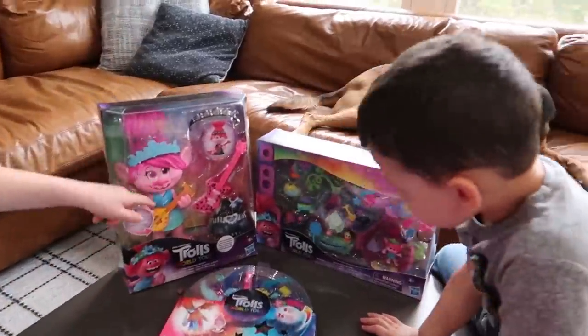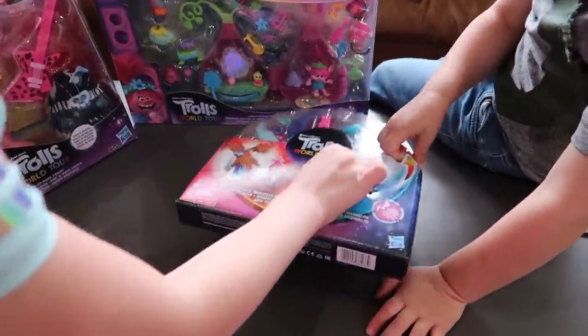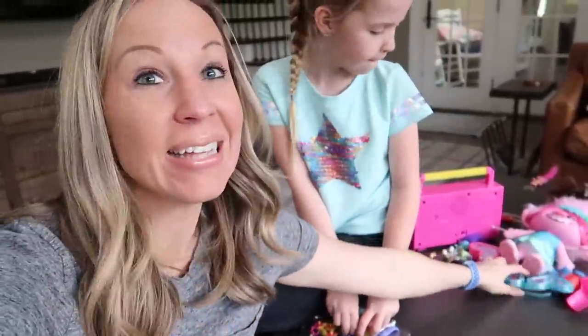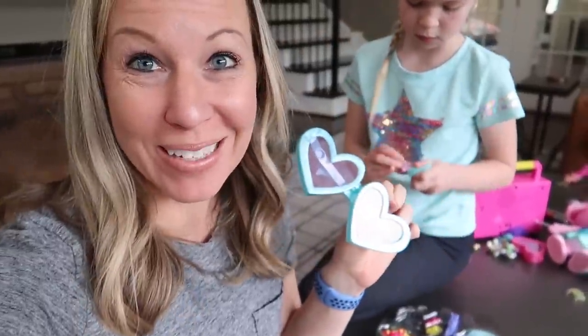Which one, Colin? Your turn to choose. This one? Ooh, good choice. It's Trolls World Tour Tiny Dancers. Oh, wow, check them all out. So what I'm realizing, Maya, is these are the same things that were in our blind kits that we opened that came with the sunglasses. This is a pack that comes with a lot more, but you can always buy more blind boxes and kind of grow your collection that way too.